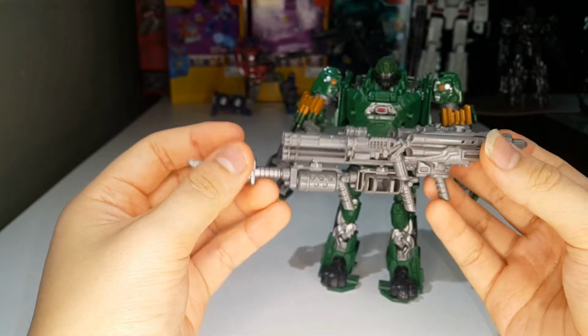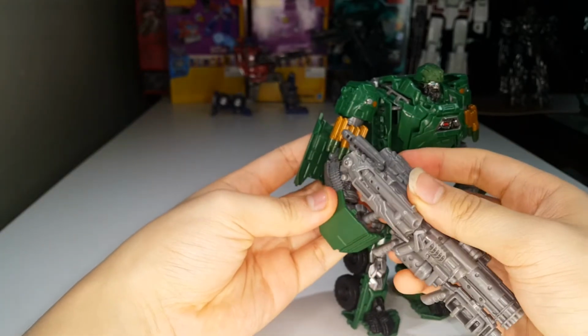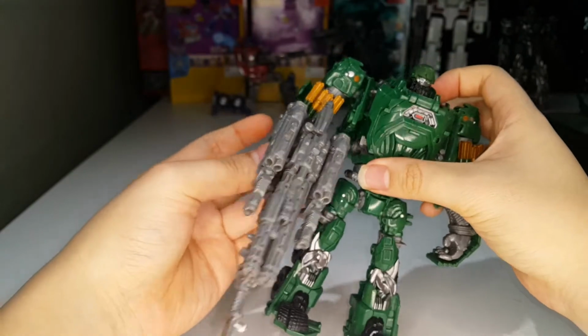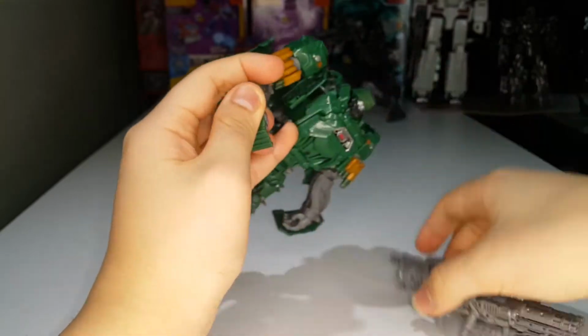But yeah, it looks pretty cool, and he can hold it as well. I mean, look, let's see how he looks holding this weapon. Oh my god, this looks very deadly. Yeah, it looks very deadly. Maybe not in this hand.